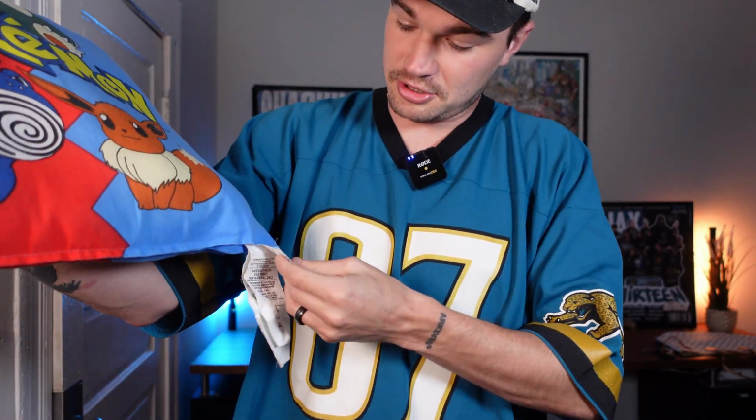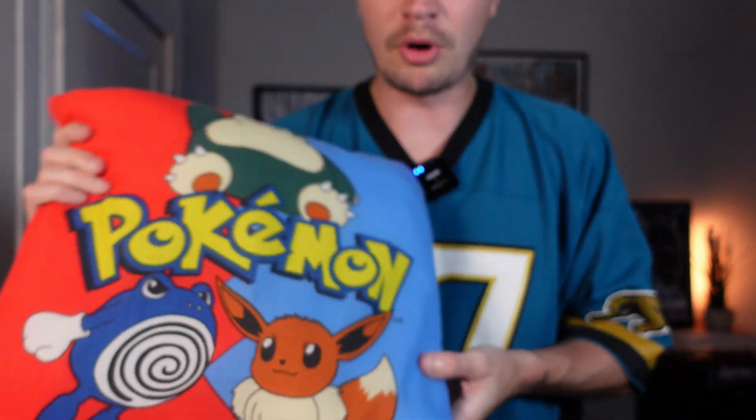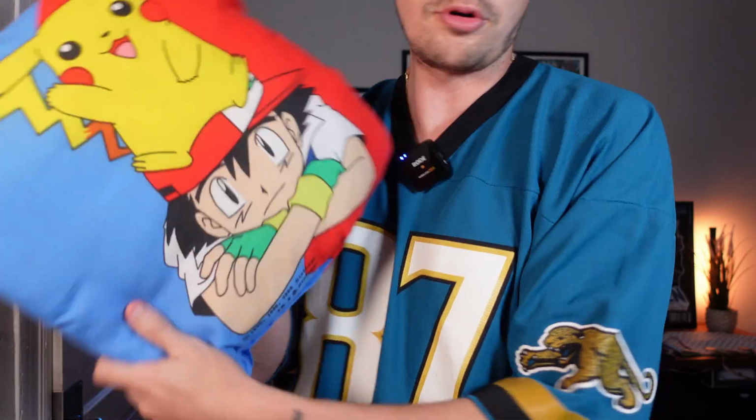You got the 1996 Pokemon pillow, in pristine condition, man. Still got the trademark on it, got the original tags on it. It's kind of messed up, but it's got the original barcode on it. Snorlax, Eevee, Poliwhirl, of course, Pikachu and Ash. I had to pick this up. I think I paid like $3 for it. So Pokemon, and that's a wrap for box 2.